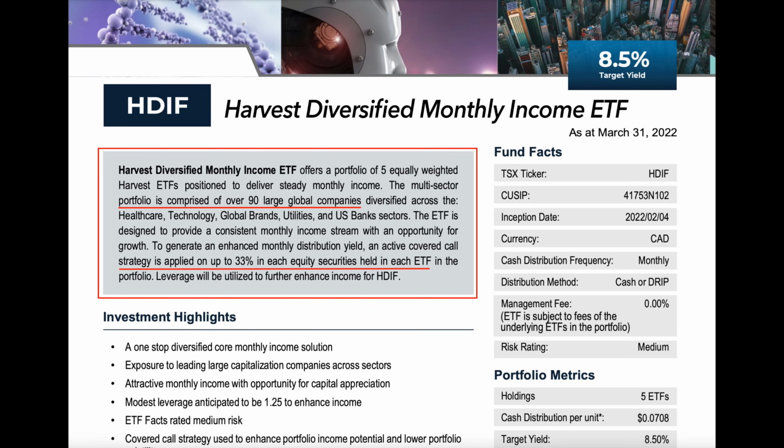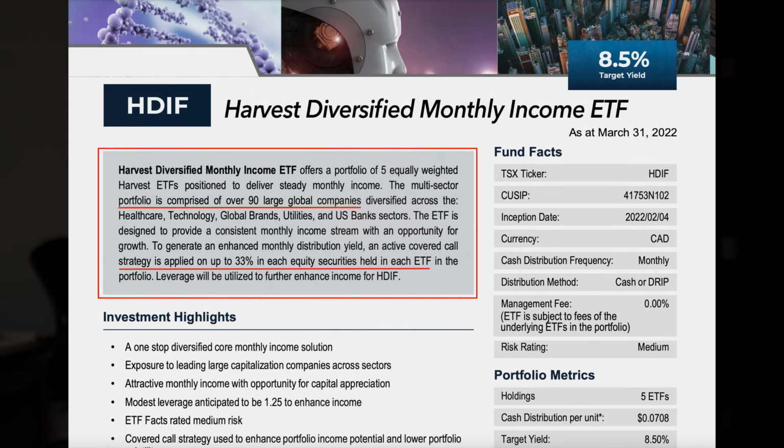So it's not limited to one sector. It's not that specific or focused. It's actually quite diversified. And what's fascinating about this fund is that they incorporate a covered call strategy where they will write options, they will write covered calls up to 33% of each security. This is basically one of the ways that they enhance and boost the yield.